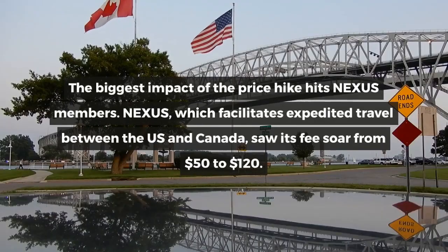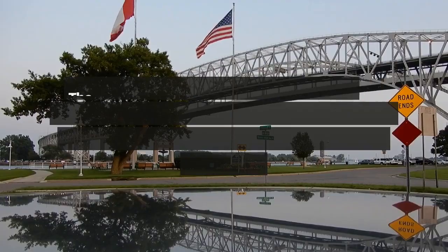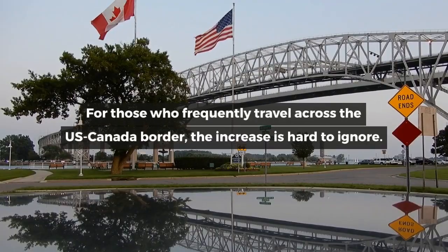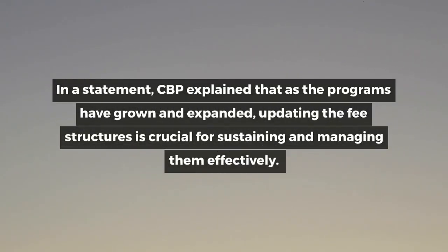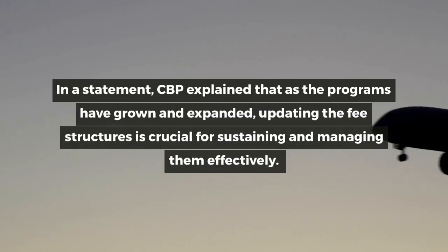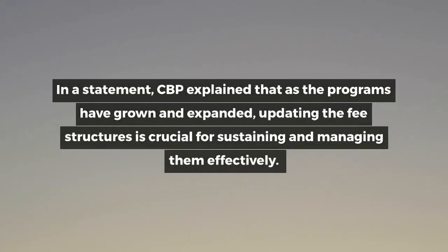The biggest impact of the price hike hits Nexus members. Nexus, which facilitates expedited travel between the US and Canada, saw its fee soar from $50 to $120. For those who frequently travel across the US-Canada border, the increase is hard to ignore. In a statement, CBP explained that as the programs have grown and expanded, updating the fee structures is crucial for sustaining and managing them effectively.